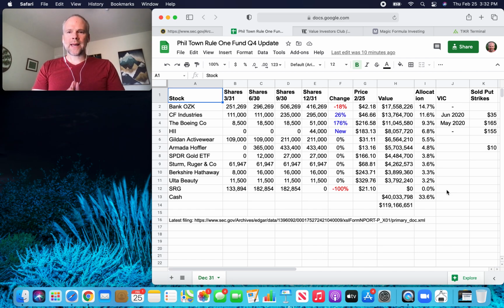Okay, so let's get into it. We're not going to talk about Bank OZK because Phil trimmed that a little bit. I've actually tried to value OZK in the past. And as a bank, it's something I don't really know how to value. They do a lot of commercial lending, commercial loans, and I don't know how to evaluate those as an investment. So we're going to skip this one.